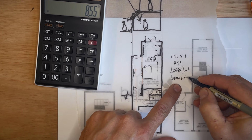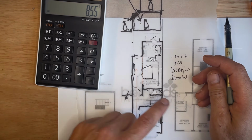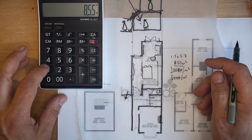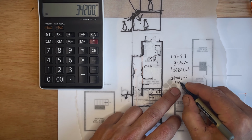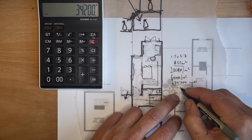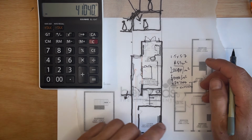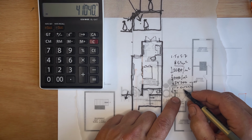And I did have a builder last year tell me even more than that, but some experience at the moment suggests I think that's about right. So that would be 8.55 square meters times 4,000 is 34,200 plus VAT plus kitchen, and I think that's light actually. But we'll stick with it. For now, it sounds like a lot of money, and it is. But just seeing how these things add up. 41, and plus your kitchen somewhere.